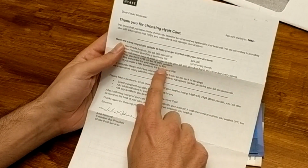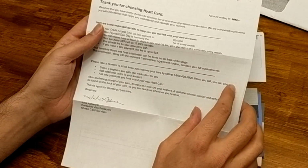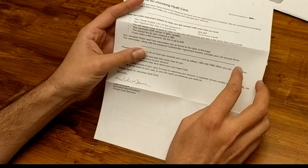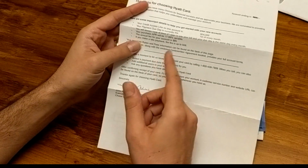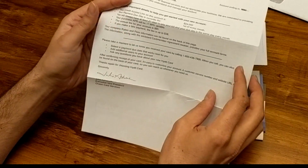Annual fee of $95, which is well worth it because I'm going to use it for my free award night every year, which will probably come out to a few $100s. So definitely getting good value there. Don't need to worry about the late payment because I'm going to have everything on auto pay.